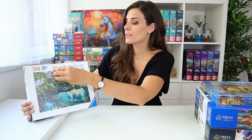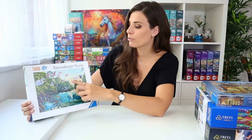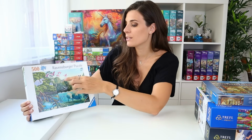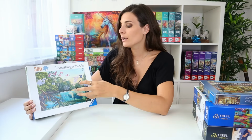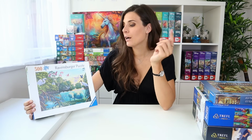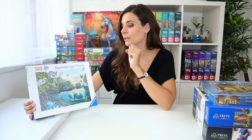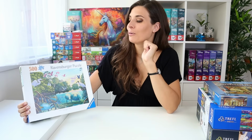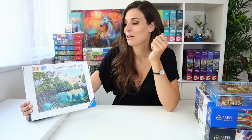You've got the pink just at the top so it doesn't repeat anywhere. You've got some purple here. The sky has a really clear gradient. The water is going to be easy to eliminate. Also there is a difference in the greens in terms of shade and texture. So I think this puzzle is actually going to be really easy to assemble. I think probably out of the 4 that I got it is going to be the easiest one. I just said that. I'm not sure if that's okay, but now I'm going to have to assemble them all to see if I was right.